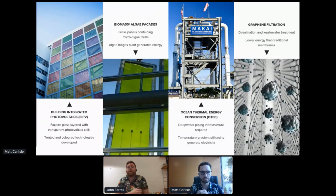Graphene filtration is something that is changing seawater desalination. Traditionally, we would use a reverse osmosis system with a dense membrane or filter system, where we would need a lot of pressure to push the water through to take out all of the particulates and take out all of the saline content from that.